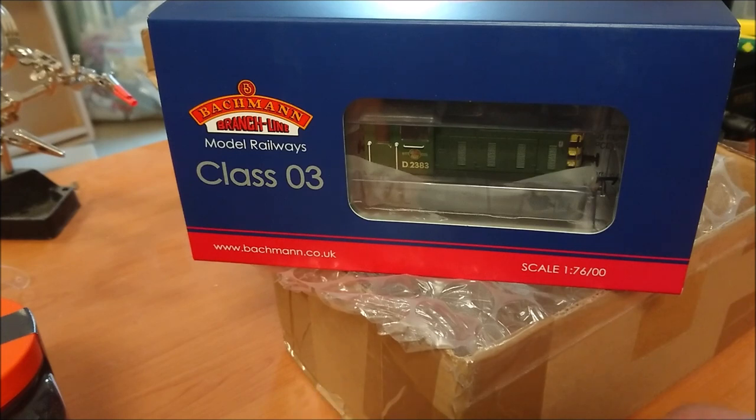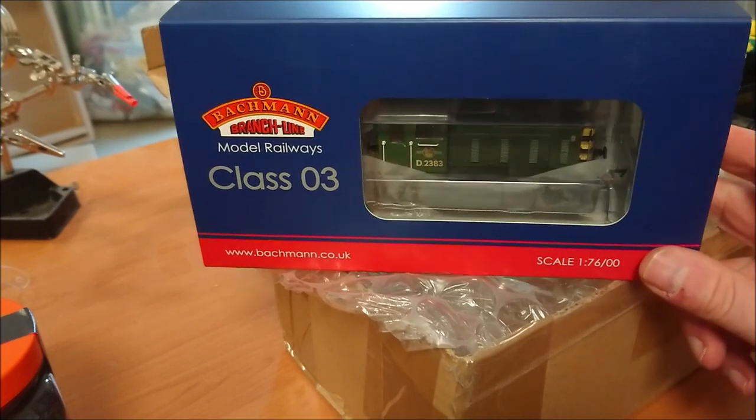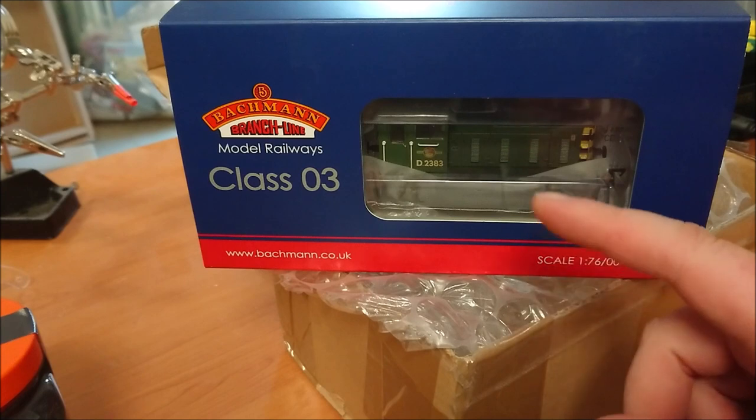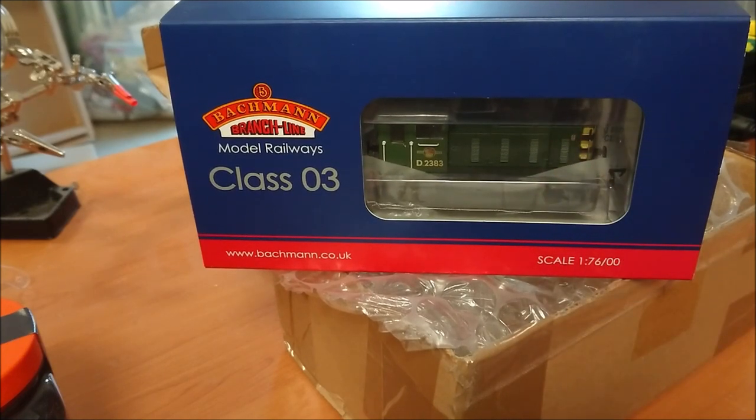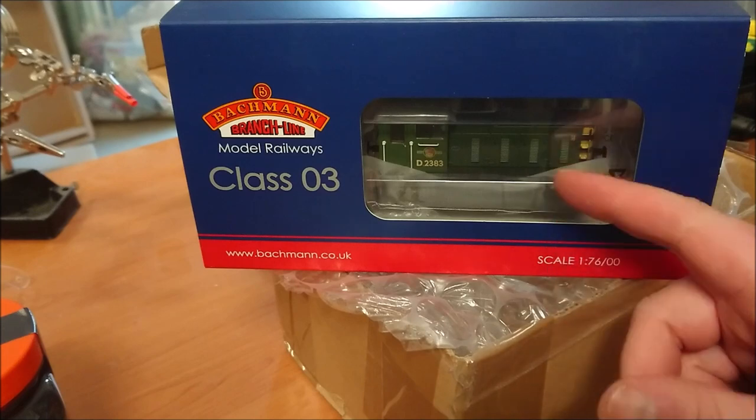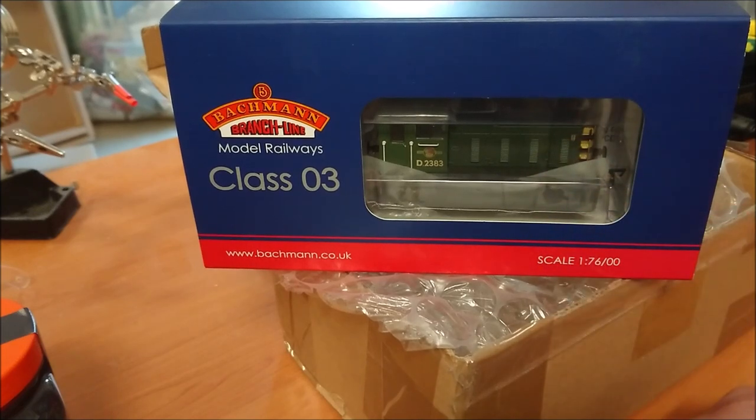I've fitted DCC ready sound chips before, and you know, straight in, but this one's going to be a bit difficult because I'm very tight for space. So you know, I don't like to do things easy. I'm just going to go around balls deep and see if I can fit her in here. But anyway, let's get this out of the box and take a closer look.